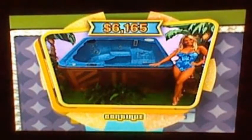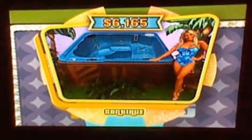So we have to take a break and we'll be right back right after this. Don't go away! Rosalina has the swimwear right after this. Welcome back to The Price is Right 2nd Edition DVD game. Rosalina won the new spa hot tub. And Rosalina is in the swimsuit and swimwear in the Mario Kart Tour.